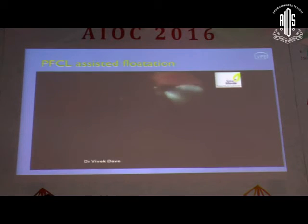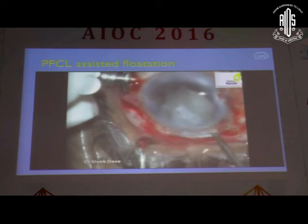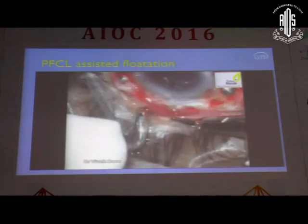Now this is PFCL assisted flotation. Again we see a large hard nucleus. You don't want to do any emulsification. So after vitrectomy, you inject perfluorocarbon liquid, which is a heavy liquid. As you slowly inject it, it keeps pushing the entire nucleus peripherally. And as the eyeball keeps filling up, the nucleus rises up just behind the iris and you can then remove it with a vectis. So this again saves you from doing fragmentation in the vitreous cavity.